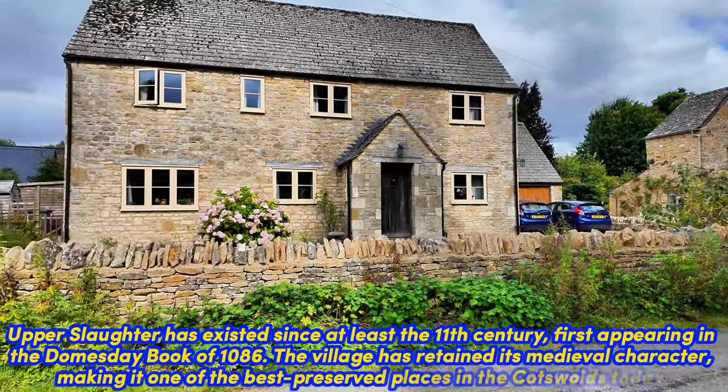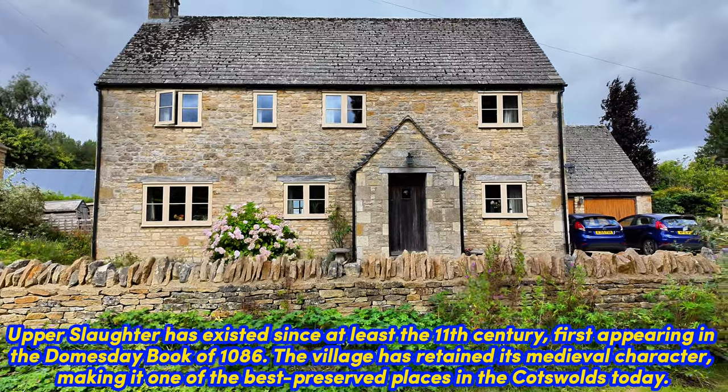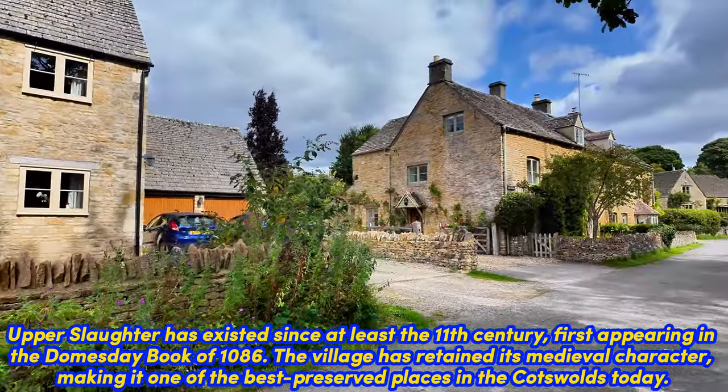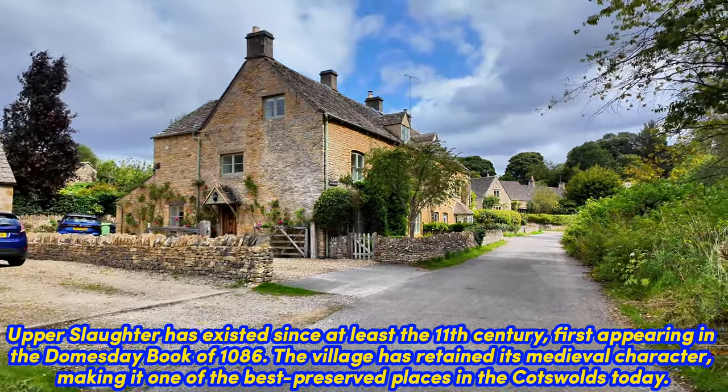Upper Slaughter has existed since at least the 11th century, first appearing in the Doomsday Book of 1086. The village has retained its medieval character, making it one of the best preserved places in the Cotswolds today.